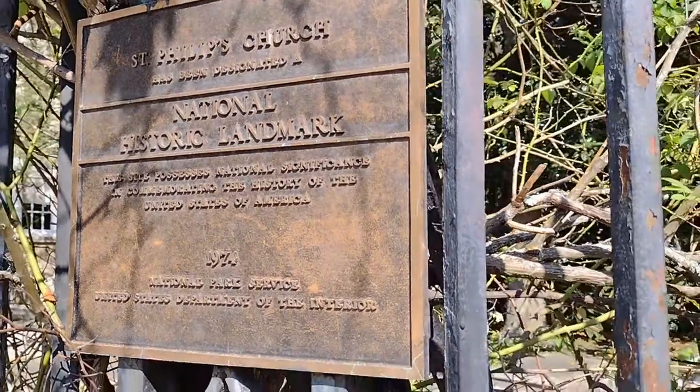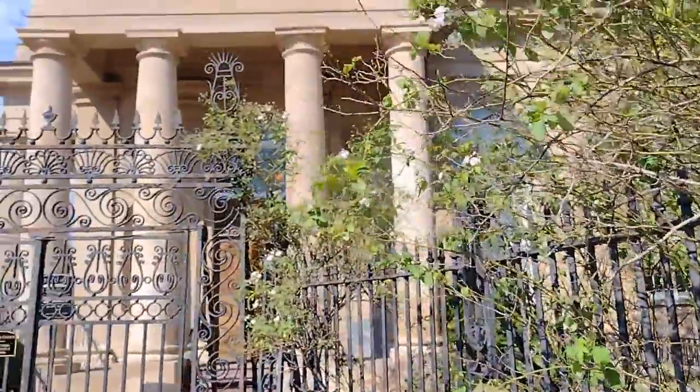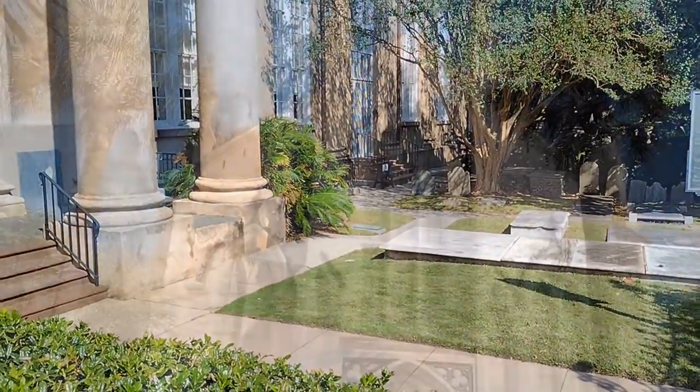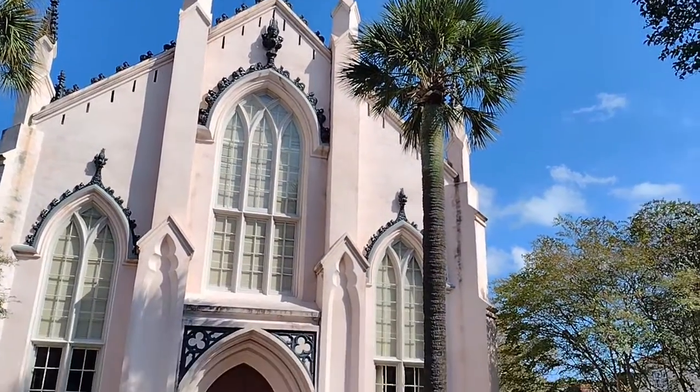In addition, St. Philip's Anglican is on the National Registry of Historic Places and is a National Historic Landmark. On the day that we were here, we were unable to visit the church, but I sure did enjoy walking around the cemetery. The other church that's right next to St. Philip's Anglican Church is the French Huguenot Church, or French Protestant Church.